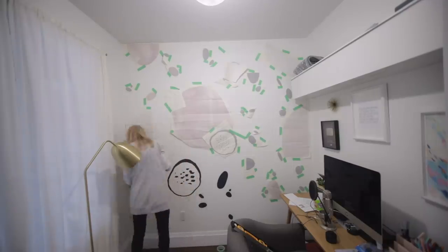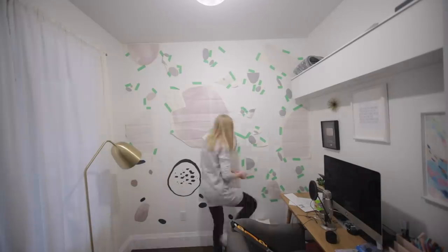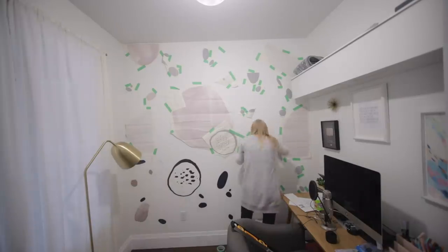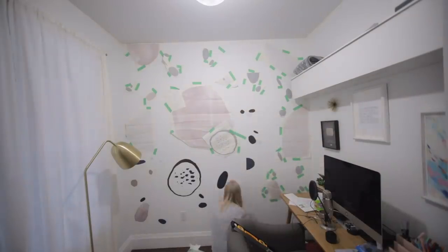Whereas with the wallpaper before, I think I had tried to install it myself and it didn't go well, and then I ended up hiring someone to come in and install the wallpaper. I was able to do the Urban Walls design myself. It was super, super easy, just as easy as they say in their instruction videos.